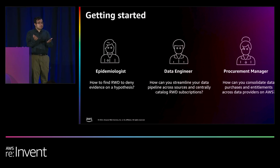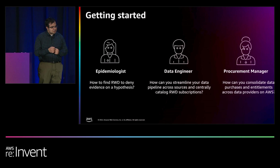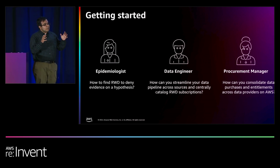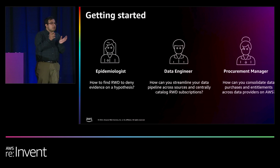So what that means for all of us to get this started: AWS Data Exchange will partner with your business users, including epidemiologists and medical affairs, to find fit-for-purpose data sets that you're looking for, as Sunil mentioned. We will also work with your data engineers, where Data Exchange can streamline the data pipeline across different sources, and you have a central catalog with all your RWD subscriptions, minimizing some of the duplicate subscription issues that Sunil and Carlos mentioned. And from a procurement management perspective, we can consolidate your data purchases and the entitlement across the data providers, including all the data subscription agreements with them. And anytime you have commercial billing with the data providers, it will be attributed towards your spend commitment with AWS.